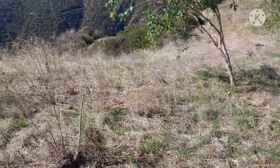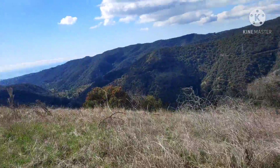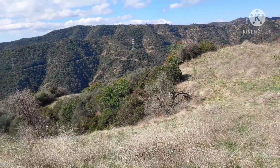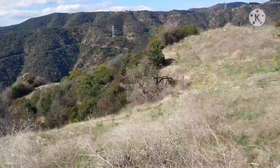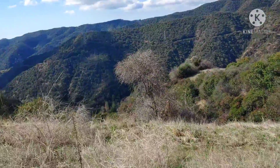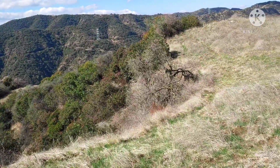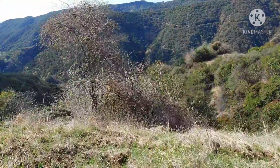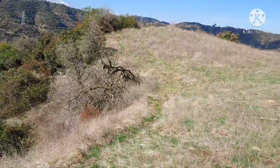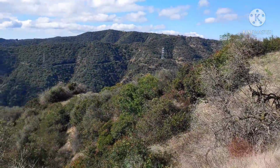Well, not quite to the spots yet. I actually passed them. There's a place I've been wanting to check out for a while now. And I do see some travel paths coming through here. You can see it's been traveled up that way.